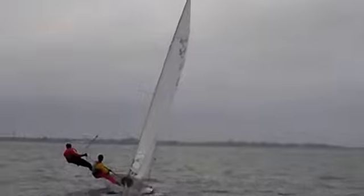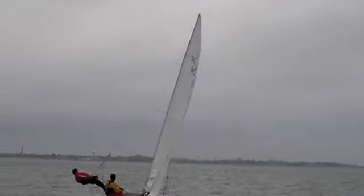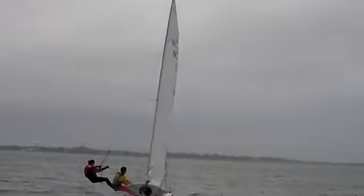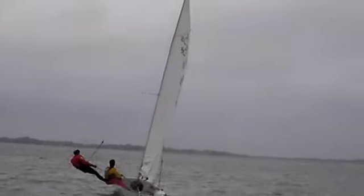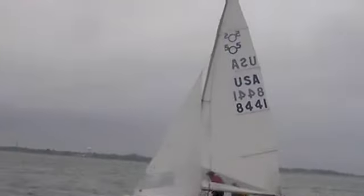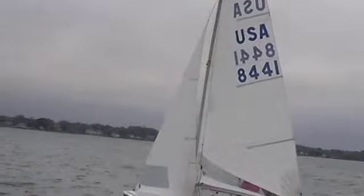It really needs to sail flat here. And I think anytime you're heeled over, just head up a tiny bit. Like here you could just pinch a little bit. These guys are going to tack here in a second. That looks better with the vang off a little bit.